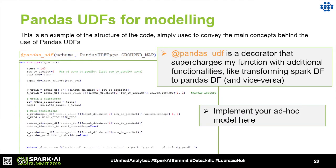So data modeling works in the same way. I haven't put the schema here, but you will need to define a schema as well. Here I wanted to underline the @pandas UDF, which is called the decorator, which is basically something that supercharges whatever function you put there. It gives it additional functionalities, for example, the fact that you can go from a Spark data frame to a pandas data frame and vice versa. And within that, when you define your function, you can write whatever you want, any kind of ad hoc code you might have developed. This is what we used in production. It was kind of a waste of time to create the RDD to pandas, but not really, because we came up with something that the other guys were working on as well, so it's quite great.